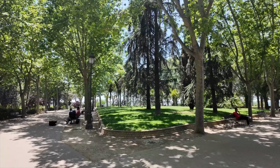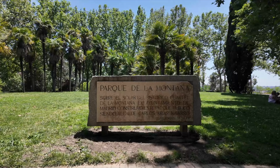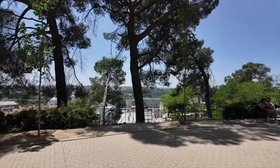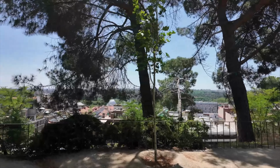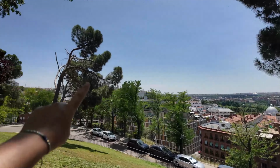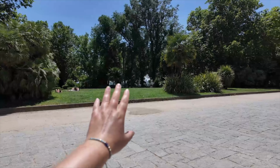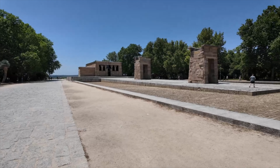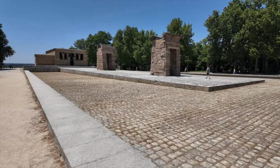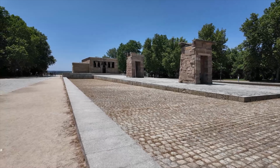A stunning part of the city this is. On one part of the park, so one side of the park, there is this quite magnificent view. This is beautiful. That looks over here, and also just tucked behind those trees you'll just see the top of the palace where we've just come from. And you come out of the other side of the park, and then you've got the ancient ruins, which is very, very cool. This was actually gifted by the Egyptians to Madrid, I believe. That's what I've read online.